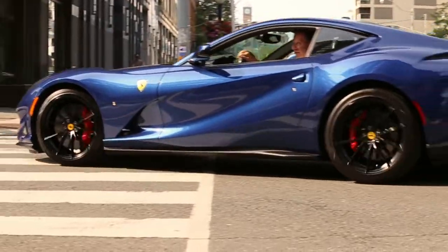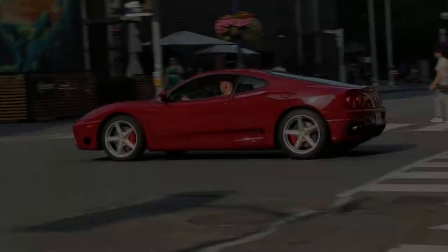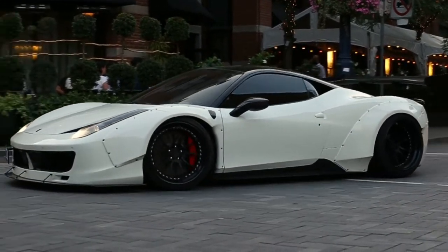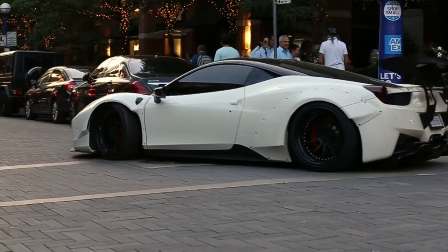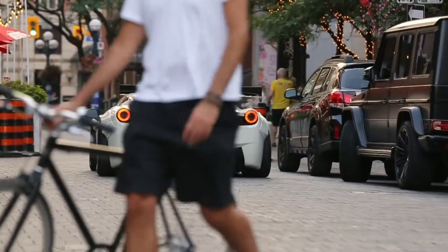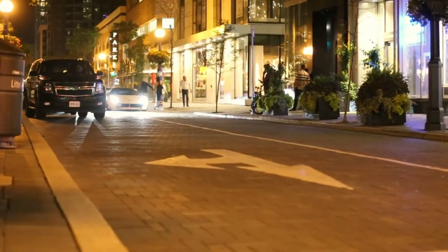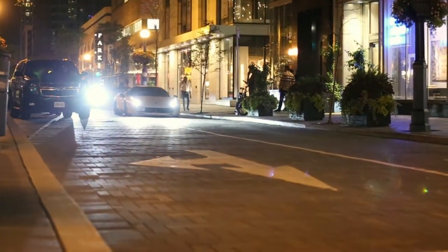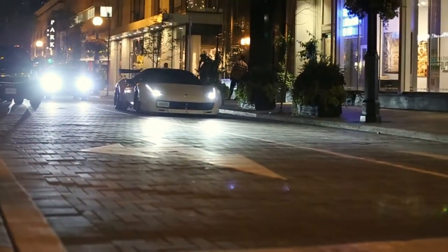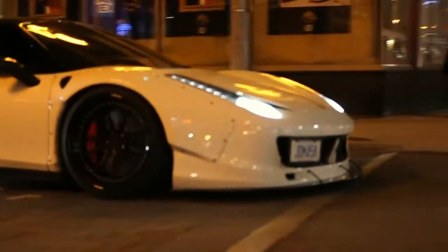My god, holy, I know him, that's so nice. He got an 812 Superfast. Oh, you're fine. No, it's okay. Liberty Walk 458. Oh my god. Yes! Oh my god! Holy!